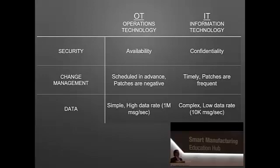Change management, that's another big one. All those processes that are in place, do all the pass-fail, that keep a recall from coming, are set. They're not to be tinkered with. If something does have to be changed, it has to be scheduled way in advance, and it's really done reluctantly. IT, they want to change everything all the time. If they could send a security patch every minute, they'd do it.